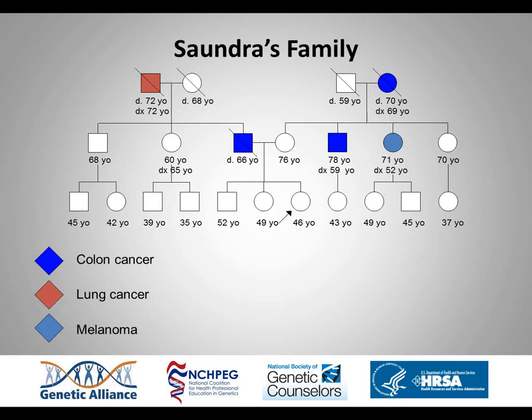Sandra's paternal aunt and uncle have children, but none has been diagnosed with cancer. Her paternal grandfather died from lung cancer at 72. She reports that he had smoked for many years, so this could be an environmental risk factor. Her paternal grandmother died at 68, just from natural causes in her sleep. A lot of times people don't know what older relatives died from.